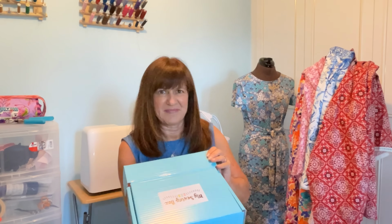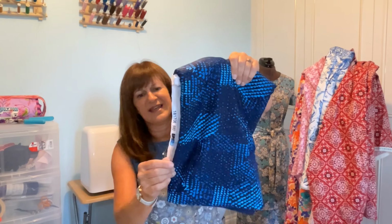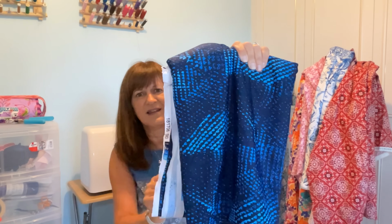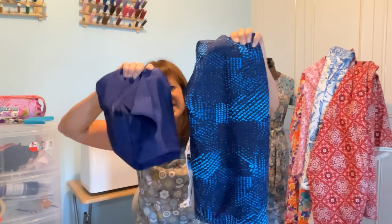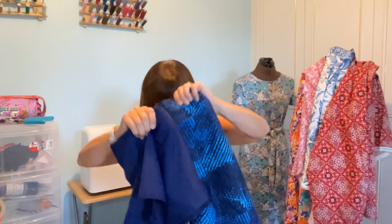So here it is. And what have I got inside? Now, I was a little bit surprised and I hadn't really thought it. I automatically thought I was going to get a jersey or a ponte. But this month, they're going to test me. They have given me the most amazing fabric here. It's a jersey, kind of a jersey lycra. Look at those colours. They've also given me a contrasting navy, so I definitely have something to put it together with.